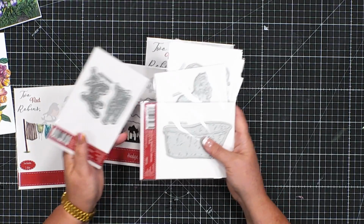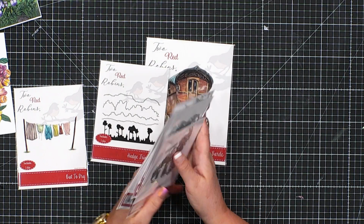So this is brand new to the outlet. I don't think it'll last very long because I know how many there are. So please don't wait for that one. Make sure you get it while we've got it, okay?